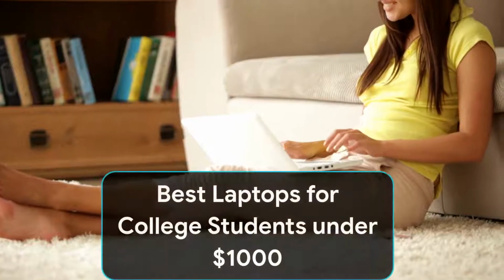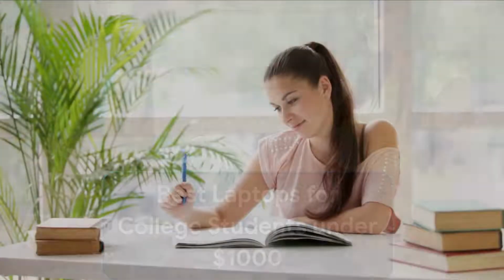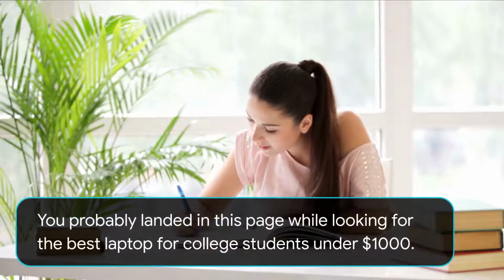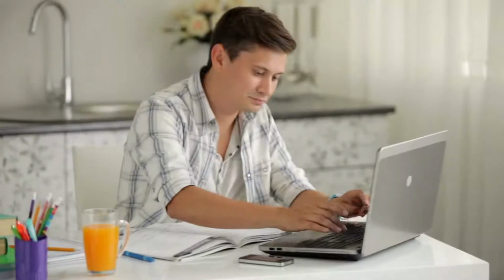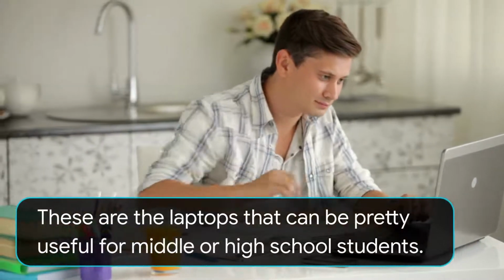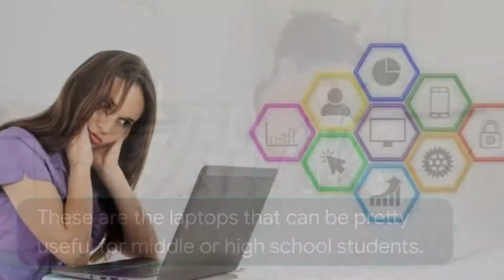Best laptops for college students under $1,000. You probably landed on this page while looking for the best laptop for college students under $1,000. These are the laptops that can be pretty useful for middle or high school students.